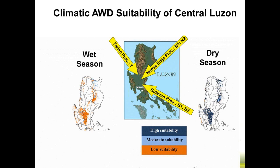You can see that, I assume most of you see that already. But what the finding of the GIS analysis was, as we somehow expected, of course, is that in the wet season the suitability is low in most cases in central Luzon, because there is a lot of rainfall. But still, there are some pockets in this area where it would still be moderately suitable, whereas in the dry season the suitability is high, so it's really possible to apply that in this part.